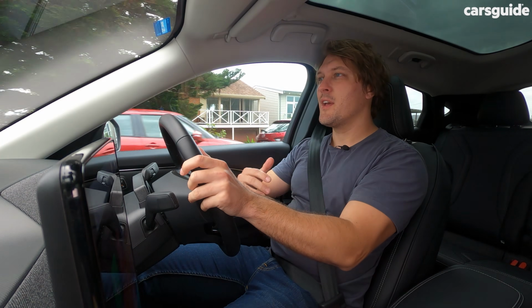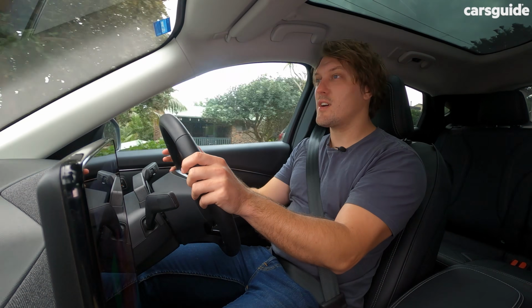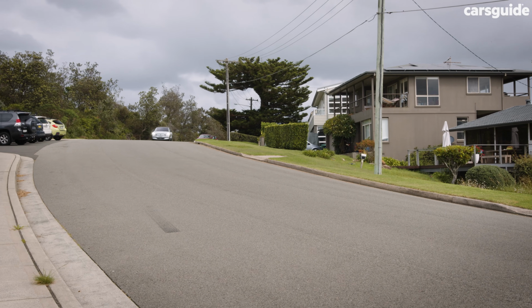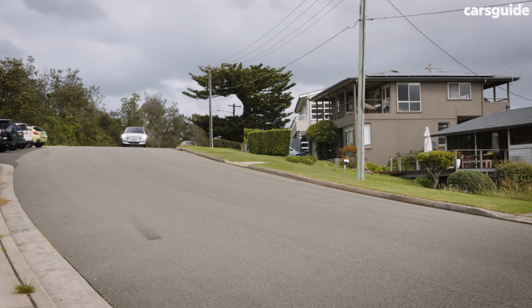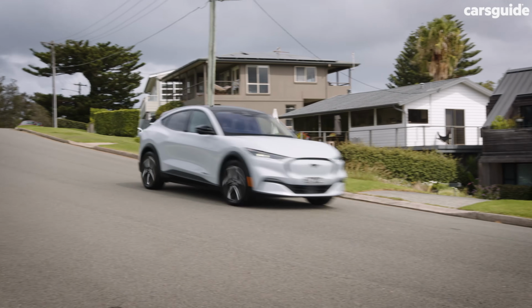And you're probably wondering whether the Mustang Mach-E lives up to the Mustang badge. Does it actually drive like a Mustang? The answer is no. You see, the thing is, the Mach-E is far too civilized for that. This feels more like a luxury European SUV than its muscle car namesake.